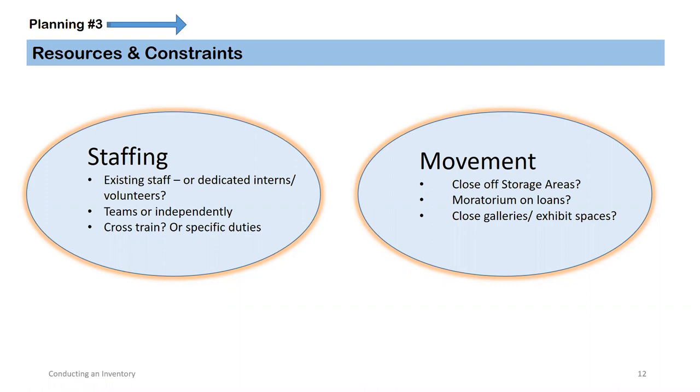And then as far as movement, can you close off the collection storage area to inventory staff only? It's effective in keeping, as they say, less cooks in the kitchen, but I know a lot of times it's just not feasible. But also for object safety and accuracy concerns, it's really great to have things closed off. If loans, programming, and exhibitions have to keep going, the inventory project will be a little more difficult. So communication between your registrar's office and the inventory team will be really important and key to capturing all of the objects in the inventory.